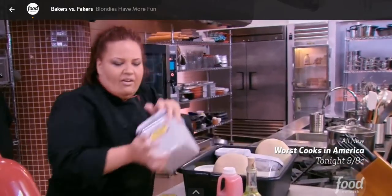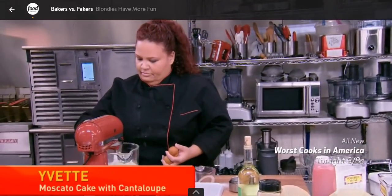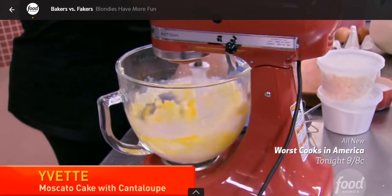Man, I'm in the zone. I got the whole pantry. I needed a little bit of everything. I brought the bacon in round 1. I'm gonna win it in round 2. For round 2, I'm making Moscato cake with cantaloupe filling with melon Moscato buttercream.